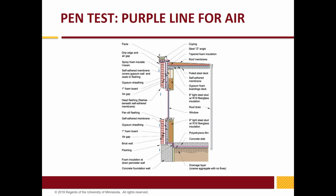How is it continuous from one component to the next to the next? Very, very powerful concept, very simple to do. You can sit there, whether it's at the drafting table or on your computer, and look at that in quite explicit detail to make sure you've addressed all the potential connections and ensured continuity and integrity of your air control layer.